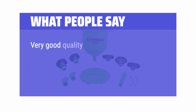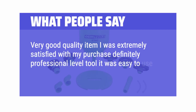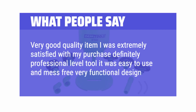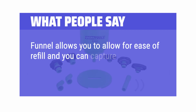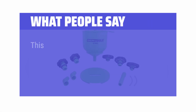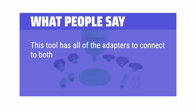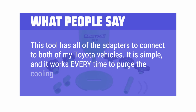What people say. Very good quality item. I was extremely satisfied with my purchase. Definitely professional level tool. It was easy to use and mess-free. Very functional design. The funnel allows for ease of refill, and you can capture extra coolant and reuse it without any mess. This tool has all of the adapters to connect to both of my Toyota vehicles. It is simple, and it works every time to purge the cooling system of air.